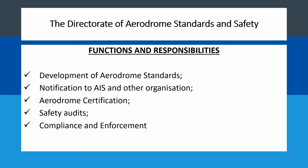The functions and responsibilities of the Aerodrome Standards and Safety Directorate are the development of aerodrome standards, that is, developing and continuing to review the national standards and practices for aerodrome design, operations, maintenance, and engineering specifications. It is this department or this directorate that develops all the standards that are used by the airport when planning, operating, designing, maintaining, and even engineering specifications into the airport.